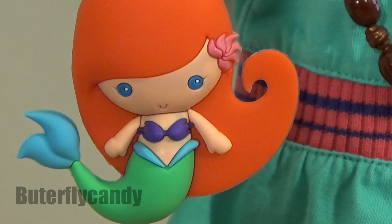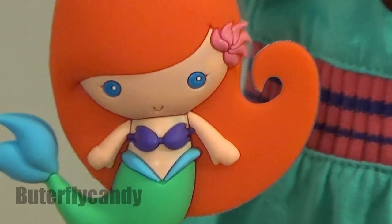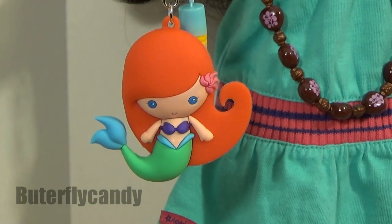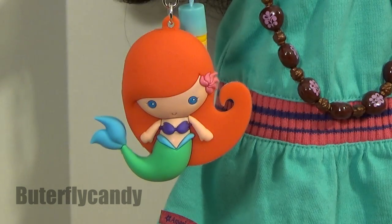Alright guys, well you'll have to let me know which one was your favorite. Ariel is definitely my favorite. But I also really, really liked this little seal. Look at those big eyes, oh my gosh. So cute, and I love the little hat. I've been really wanting one with the hat, so I'm really glad I got that.